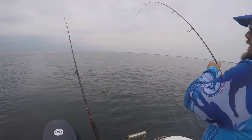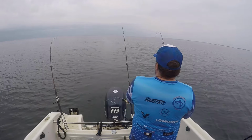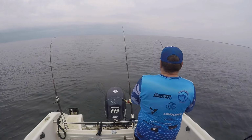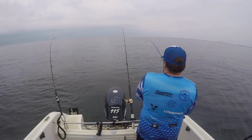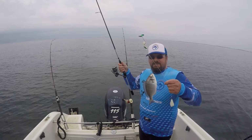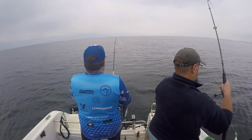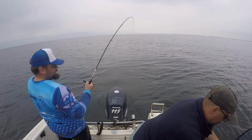We got dogfish. Or bull huss. I'm gonna figure out something. And we got another one. Tiny bream. Small tiny bream. Look at that.